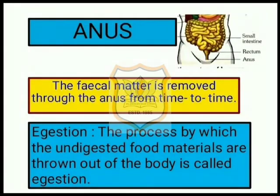Now we will study about the last compartment of alimentary canal, the anus. The fecal matter is removed through the anus from time to time. Students, you can see in the diagram egestion, the process by which the undigested food materials are thrown out of the body is called egestion.